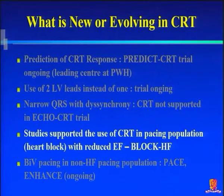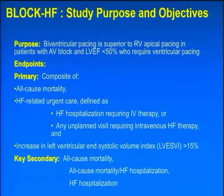Now, what about studies that support the use of CRT in the pacing population? We know that in the pacing population, there might be different scenarios, including those patients who need a pacemaker and also have impaired ejection fraction. So let's discuss this group of patients first. I think the most enlightening trial was the BLOCK HF study that tried to compare biventricular pacing versus right ventricular apical pacing in patients with AV block. So they are heart block patients who are pacing dependent and also with a reduced EF of less than 50%.